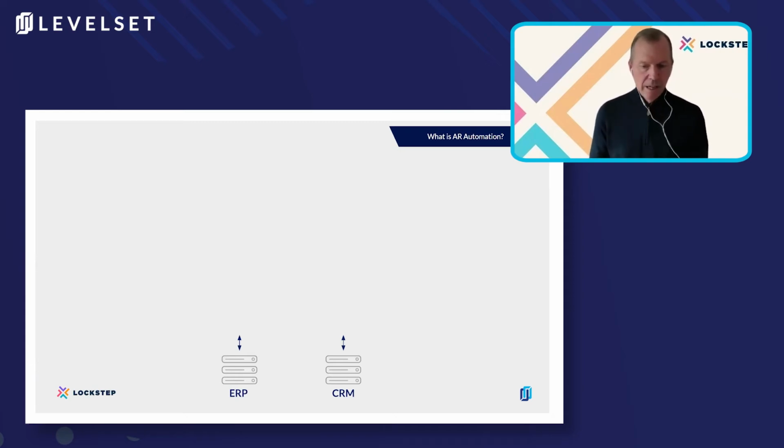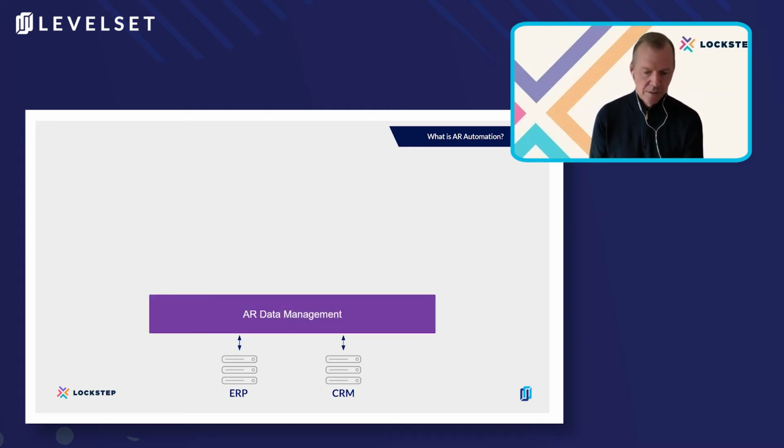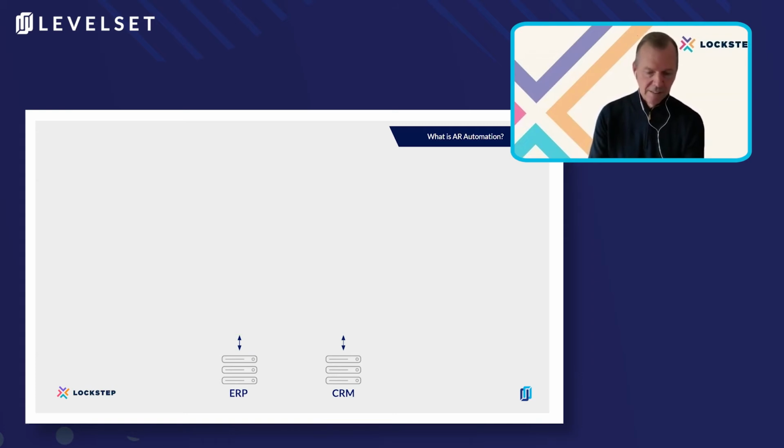Now, here's how AR automation works, because it's really important to understand the basics of it. As we talked about, Lockstep directly integrates with your accounting system, and it also integrates with your CRM. So it can bring over critical information about the contacts that might be in your CRM. That AR data is brought over, things like who are your customers, who are the contacts, what invoices, are there credit memos, have payments gone through? All of that information is brought over into the accounts receivable data layer.